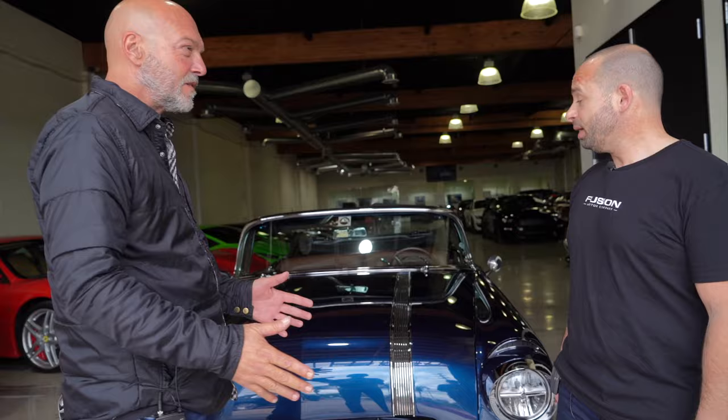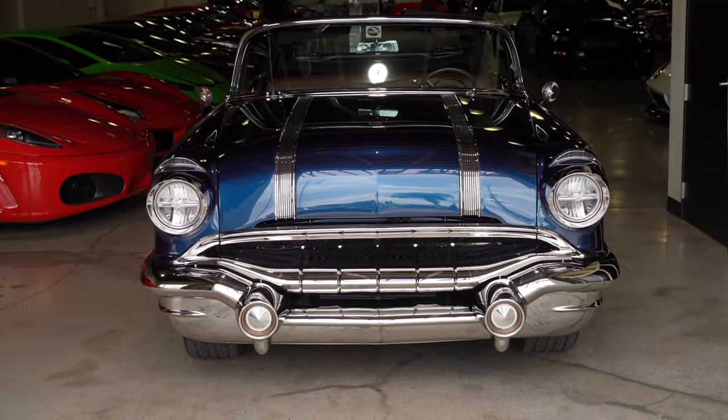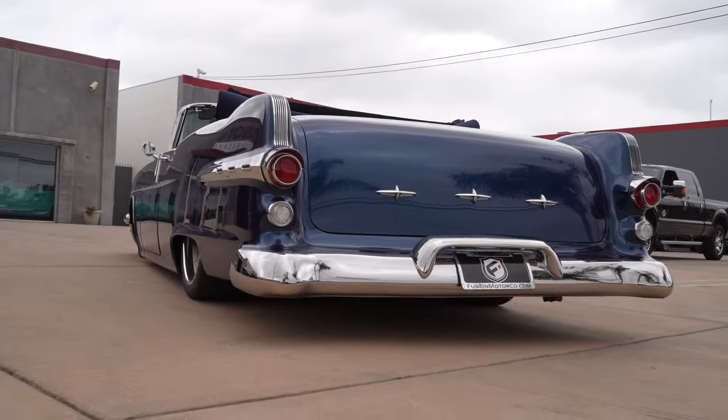What year is it? It's a '56 Pontiac Star Chief, which, as you know, in its own right is unique. Because everybody's doing '55 Bel Airs, '57 Bel Airs, which I love, but you never see one of these. Totally something different. Correct? Yeah.